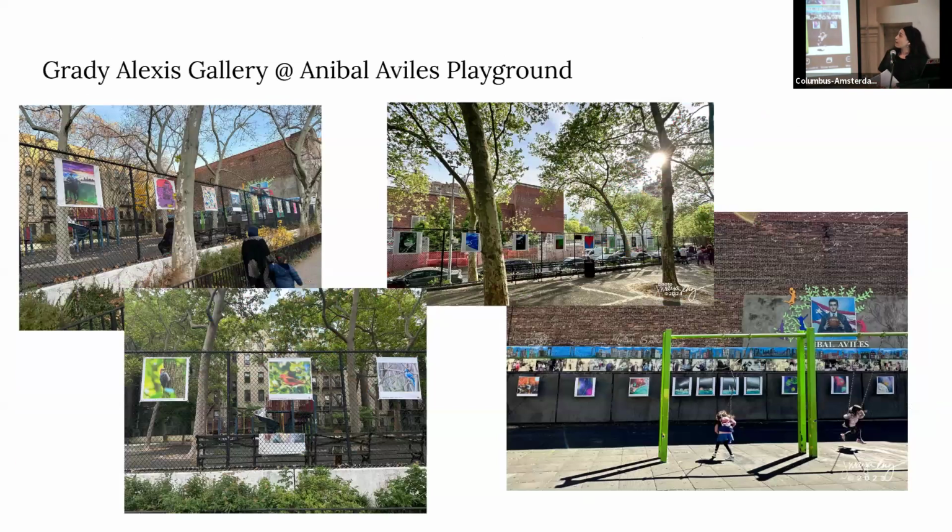Here are some pictures of our Grady Alexis Gallery as it exists in the playground. We create replicas of original artworks of primarily local artists. And so far we've had about 9 exhibits. Please go by if you haven't seen them.